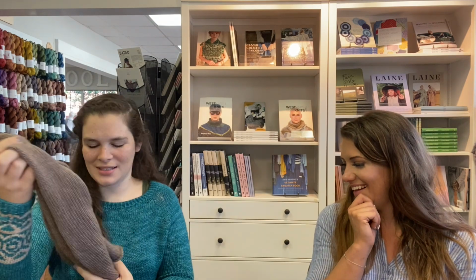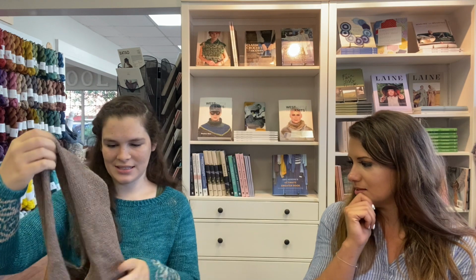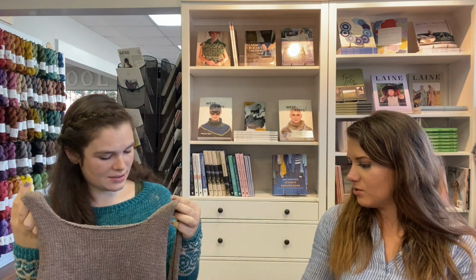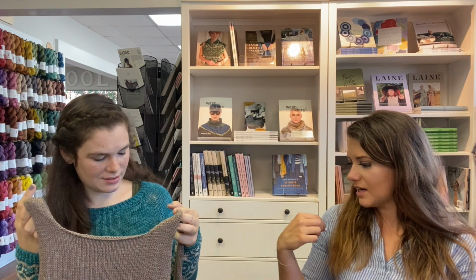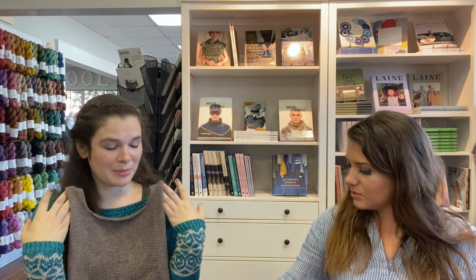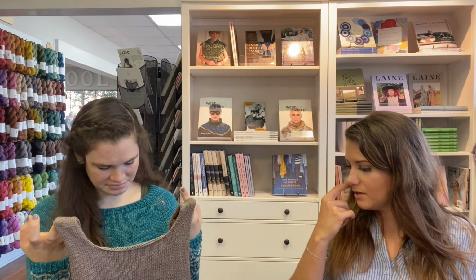I have fabric wings. But the only other thing I could think of is potentially knitting a couple little skinny I-cords and kind of doing a second tie to tighten it up. That would be cute. Yeah, because you wouldn't need to do it as thick as those. You could just do a real thin I-cord.